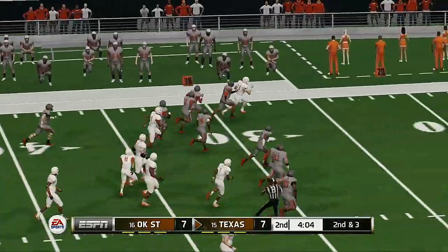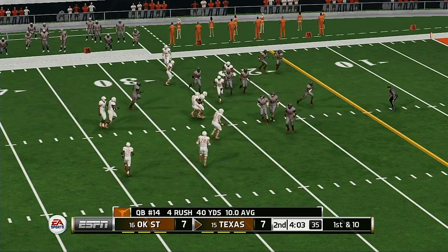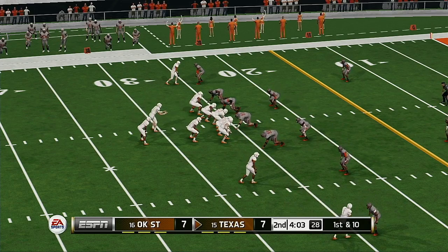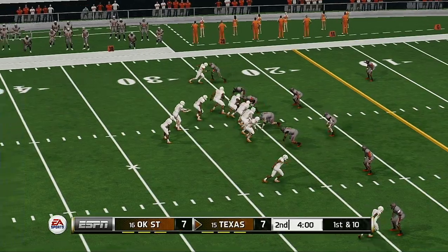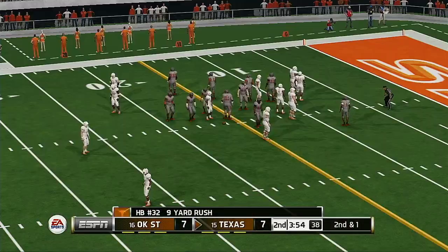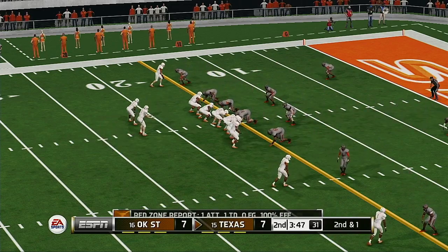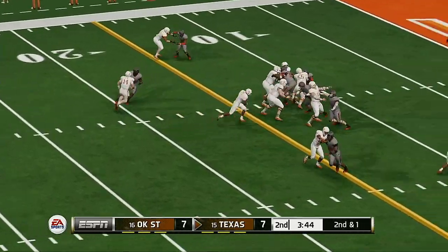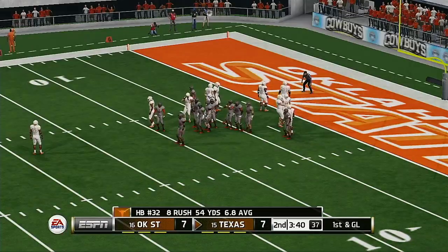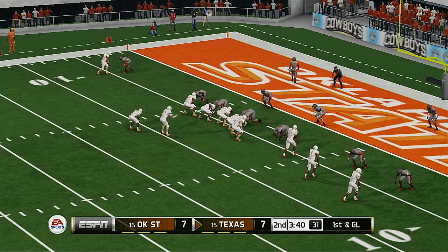He's at midfield. At the 30. And he's brought down at the 26-yard line. Makes it out to about the 16. Huge play, and now they're in a great position to score. They spread the field in the gun with 5 wide receivers.